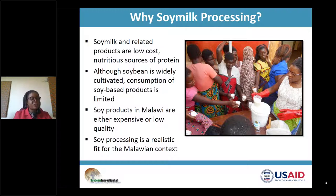Soybean or its related product is a very nutritious source of protein, and it also provides income to households. And why is it a low-cost source of nutritious products? Cultivation of soybeans is easier, and it doesn't require a lot of input, like fertilizers. To produce soybean, you only need inoculants, which is cheaper than the commercial fertilizers that you find on the market.